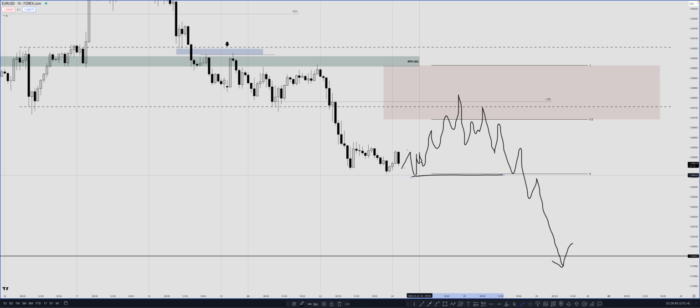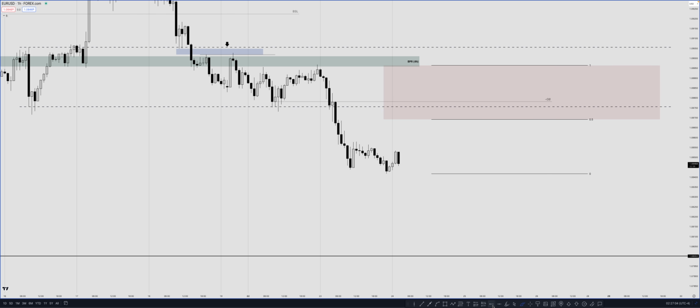Taking out external liquidity here on the lower time frames of this consolidation, this original consolidation, we would be looking for short opportunities here, pushing towards the sell side liquidity pool that we talked about on the 4-hour time frame. So that's the main view right here.